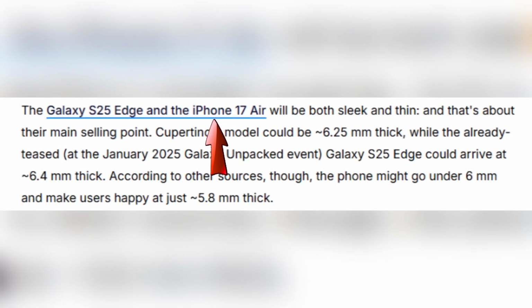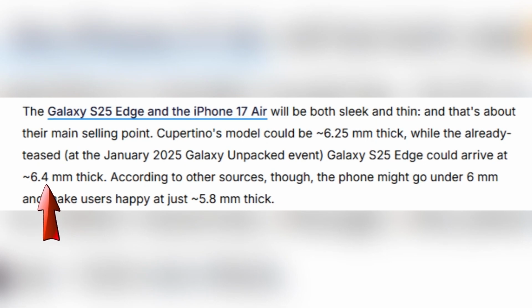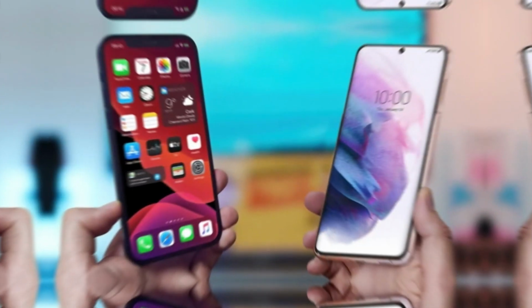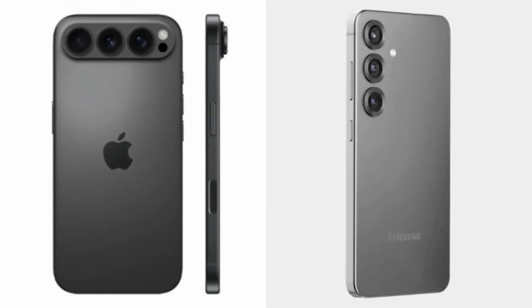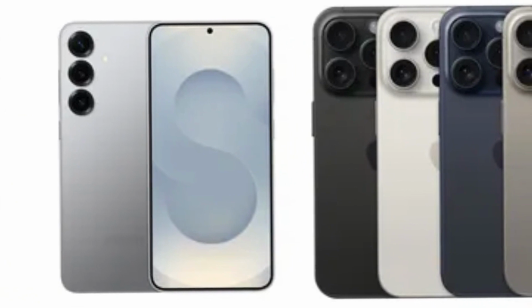Apple's iPhone 17 Air is rumored to be around 6.25mm thick, and Samsung's Galaxy S25 Edge could be even slimmer at 6.4mm. Some reports suggest it could go even thinner, as low as 5.8mm. And it's not just about how thin these phones are. Think about this. OnePlus is gearing up to launch the Open 2, which is expected to be only 4mm thick when unfolded. Yes, a foldable phone that thin.